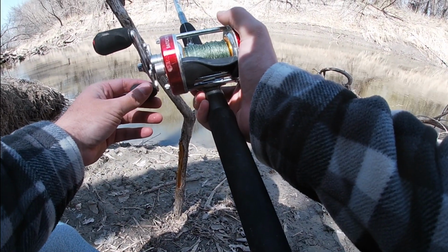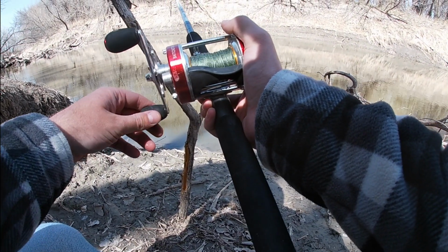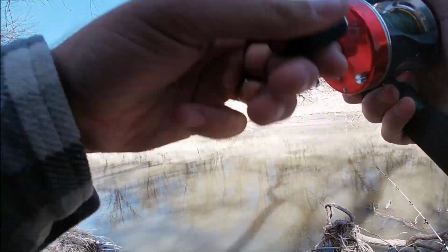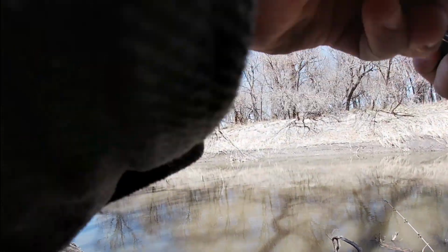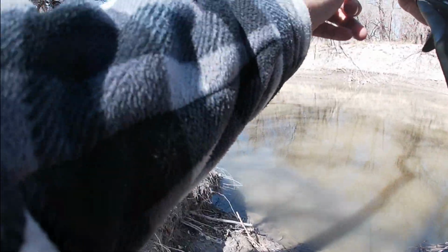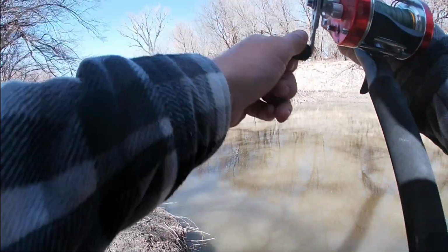So, got something biting this one. I think he's got it. I'm reeling down, and he didn't have it. Probably just got my bait. Oh, he did have it. Just swimming right at me. Okay, I'm gonna have to be careful here. We got a lot of snags in the water down here, I'm learning.